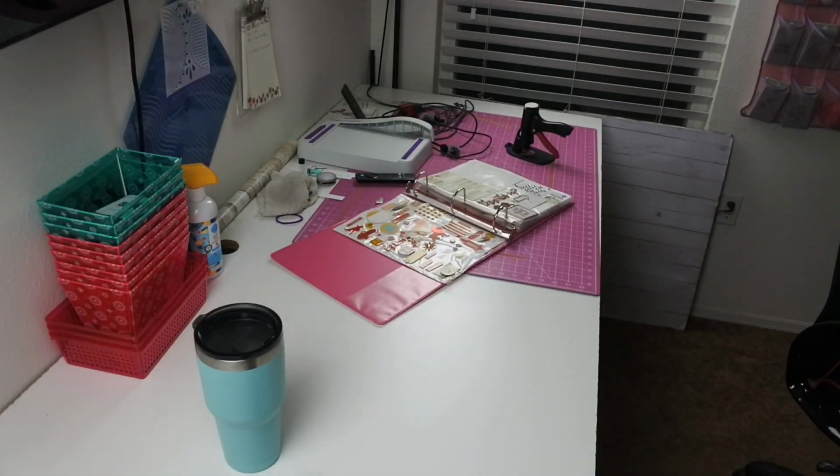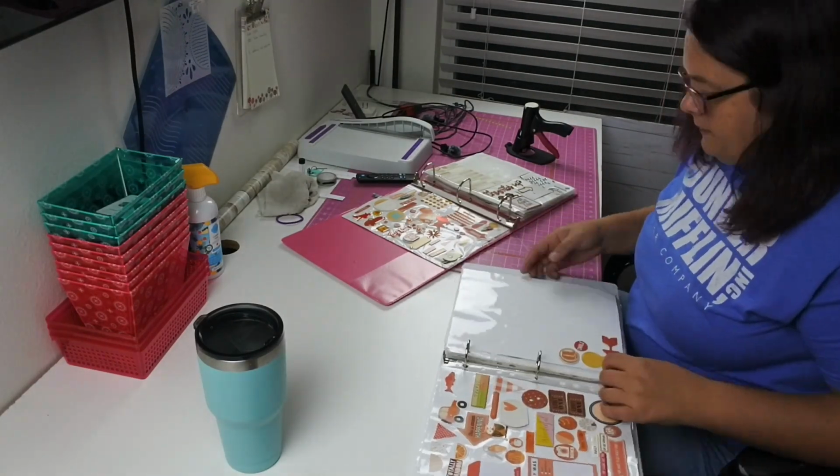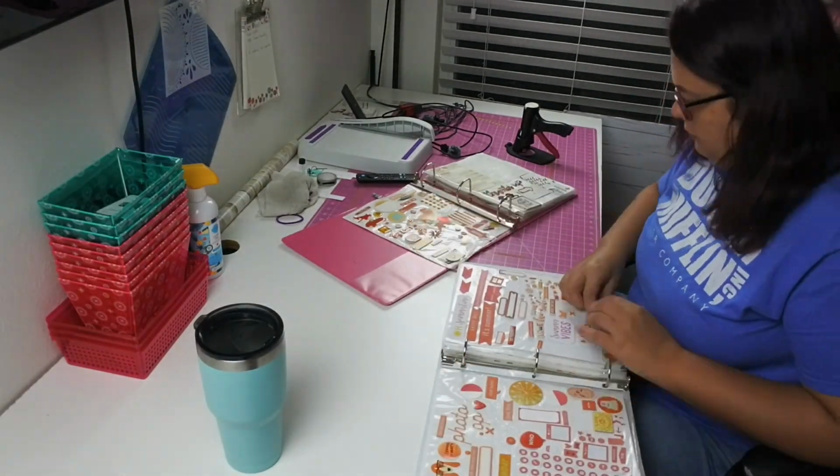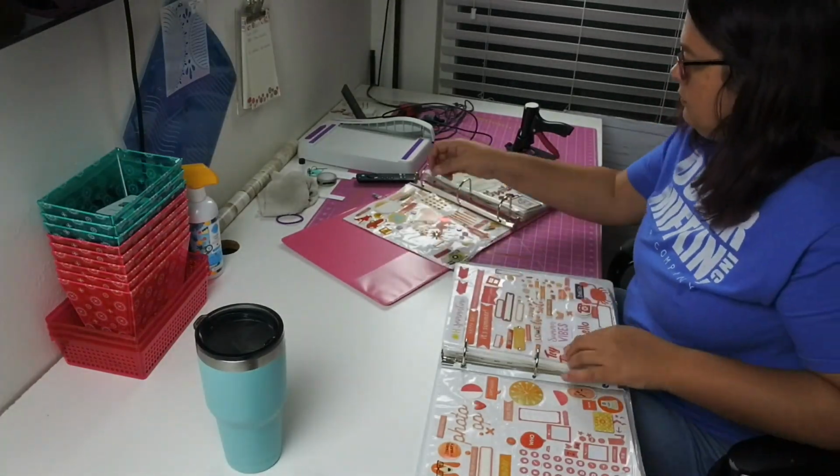There are times when the sticker or the embellishment piece will rip a little bit on the back. I don't really care. It's going on the back of the page. You're not going to be able to see it. I just adhere it down with some liquid adhesive.